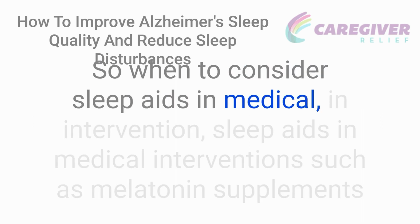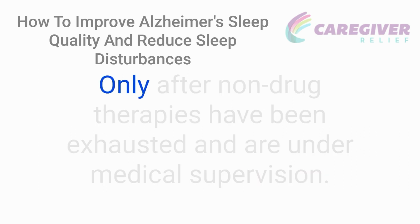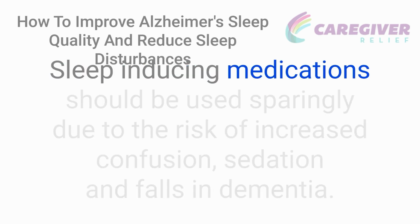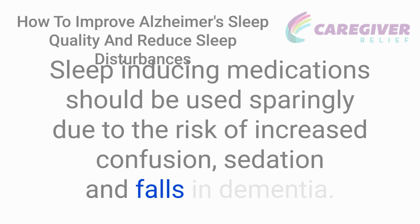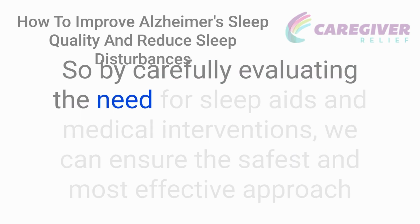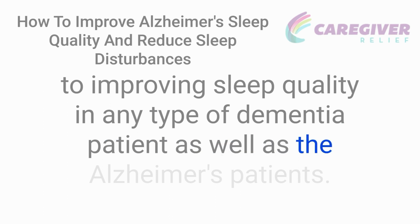So, when to consider sleep aids and medical intervention? Sleep aids and medical interventions such as melatonin supplements should be considered for Alzheimer's patients and other types of dementia patients only after non-drug therapies have been exhausted and are under medical supervision. Sleep-inducing medications should be used sparingly due to the risk of increased confusion, sedation, and falls in dementia patients. Absolutely, sleep medications increase the risk of falls in dementia patients. So, by carefully evaluating the need for sleep aids and medical interventions, we can ensure the safest and most effective approach to improving sleep quality in any type of dementia patient, as well as Alzheimer's patients.